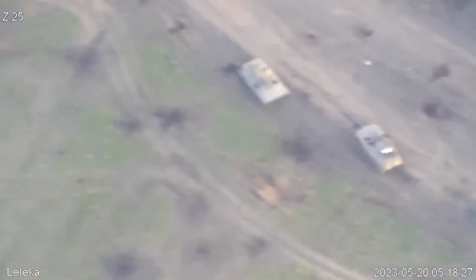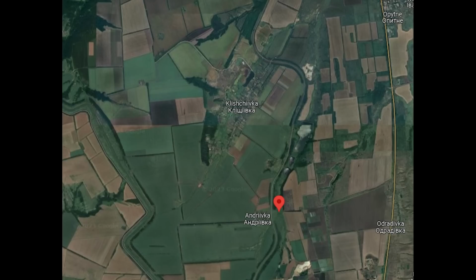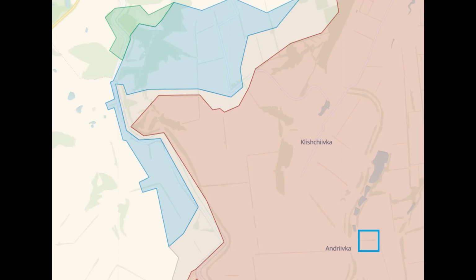So let's see where this took place. All these vehicles are scattered along this area here, scattered along a small dirt road. If we zoom out, we can see this is south of Klishchiivka. So a mixed convoy of vehicles heading towards the town to the north in order to support it against Ukraine's ongoing counteroffensive near here. As for the counteroffensive, let's check its situation on Deep State.